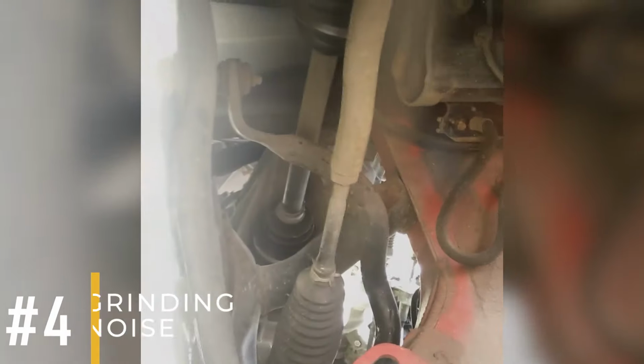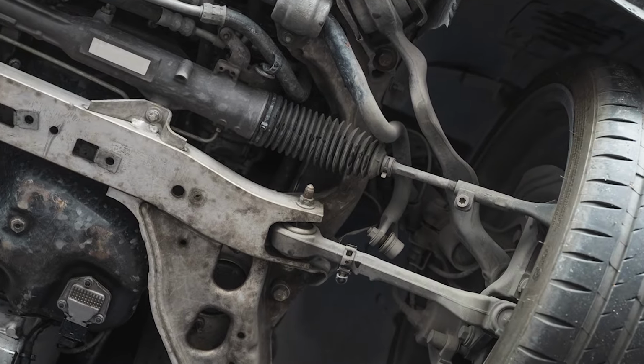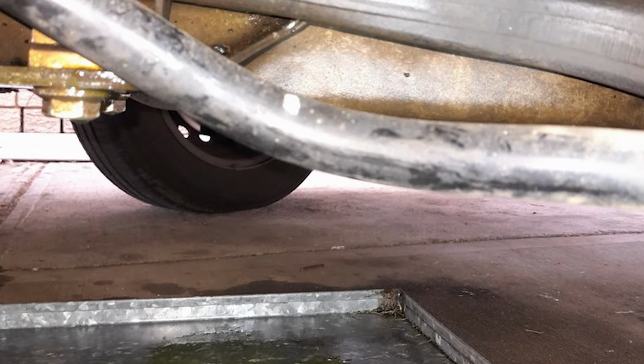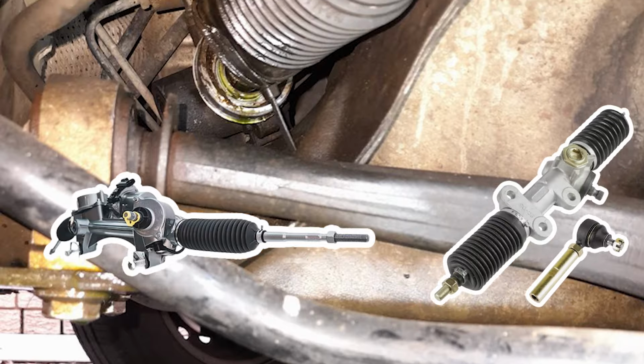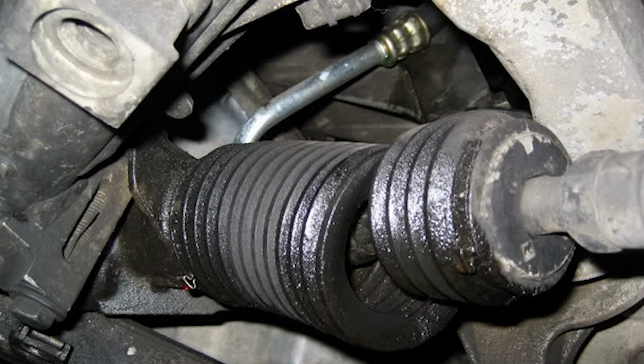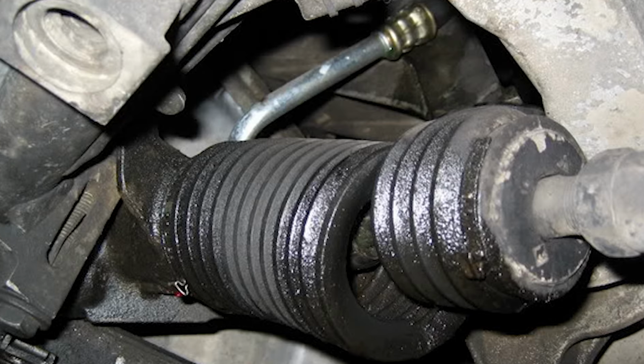Symptom number four, grinding noise. Since power steering fluid not only serves hydraulic purposes but also lubricates moving parts, a leak in the steering rack can cause metal-to-metal contact between the rack and the pinion. This increased friction will eventually lead to a grinding noise as the components wear against each other.